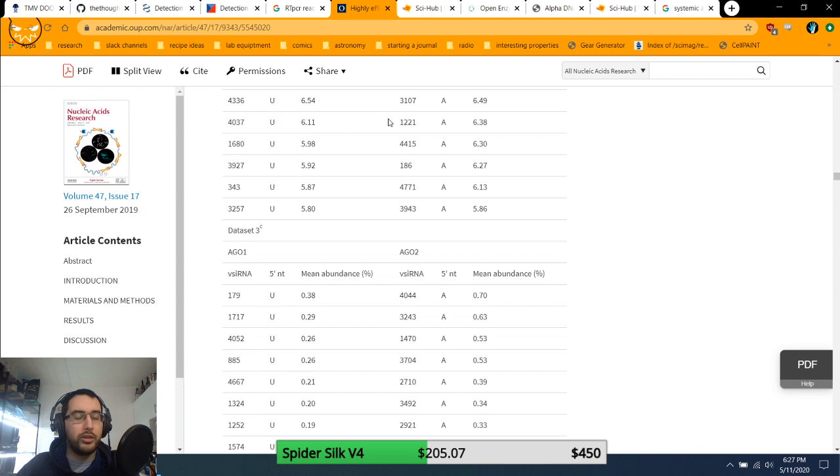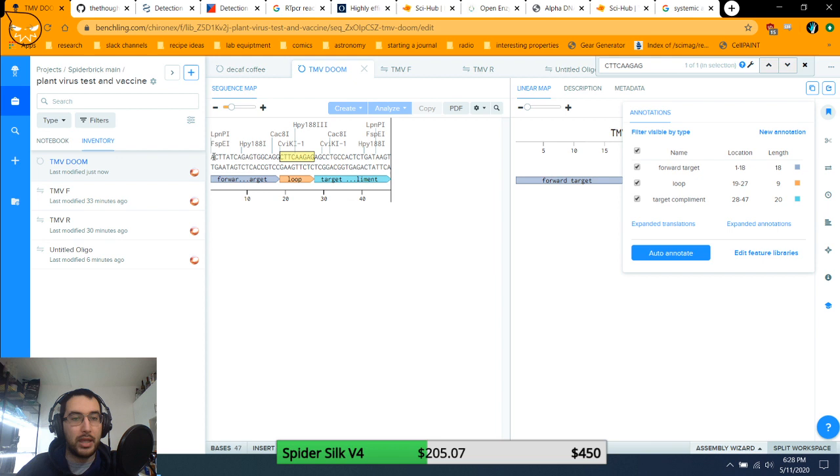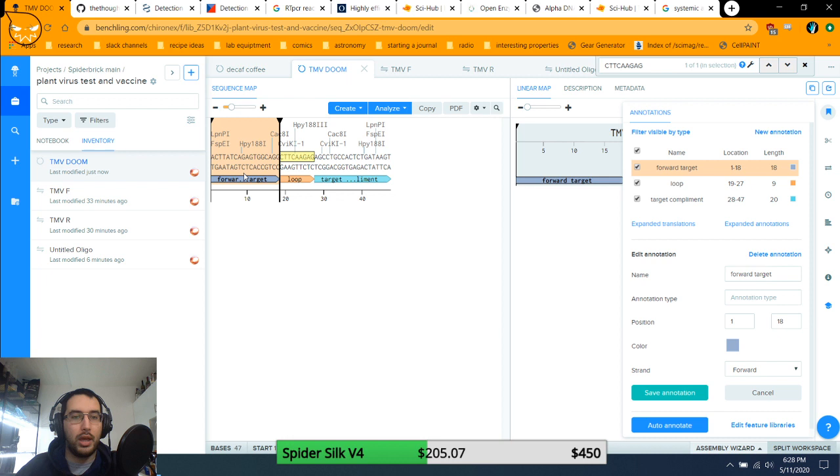The long and the short of this is, now that we've got this, I need to make this stretch of DNA into RNA. And just as a reminder, for anyone who's just tuning in, this chunk here is the thing that's actually going to target the virus, but in order for it to do so, this back half here will basically fold back, and you can actually see it. So if you see TGAA, it goes TGAA because it's the complement.